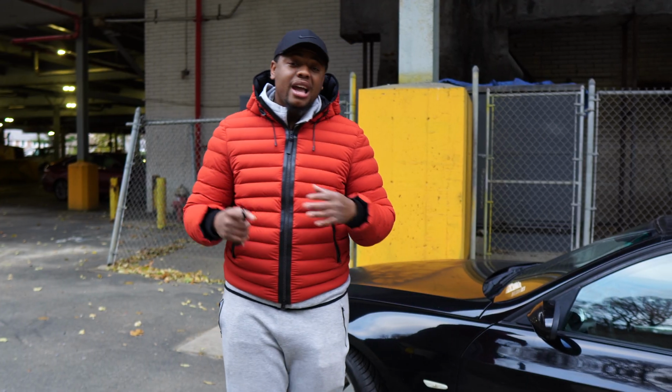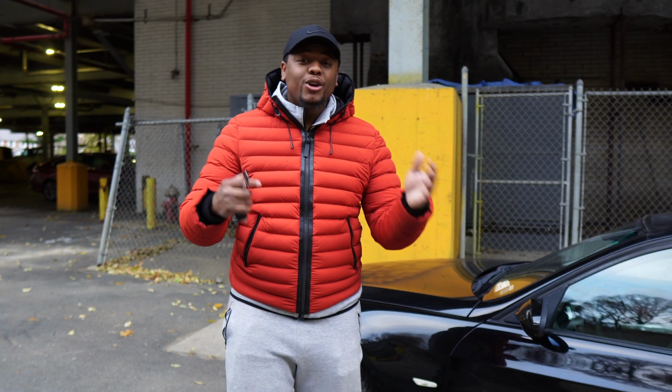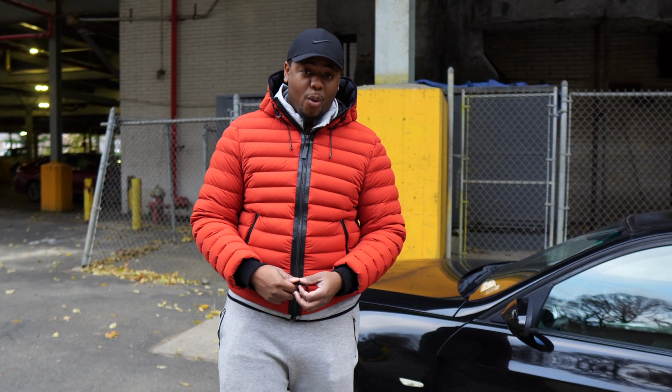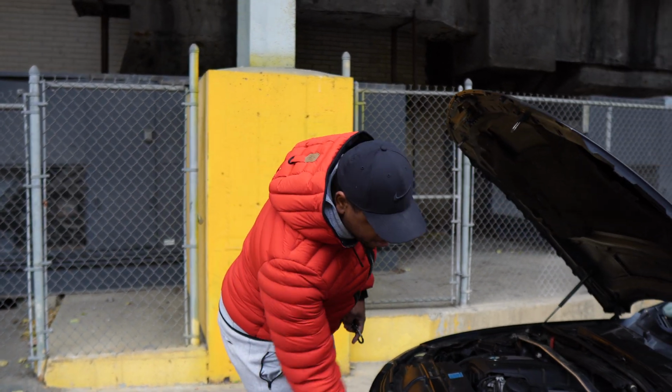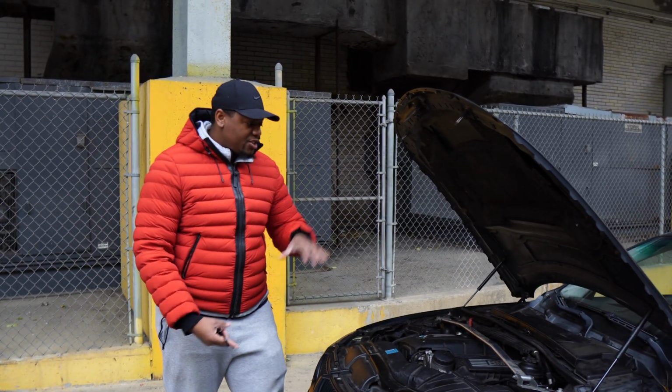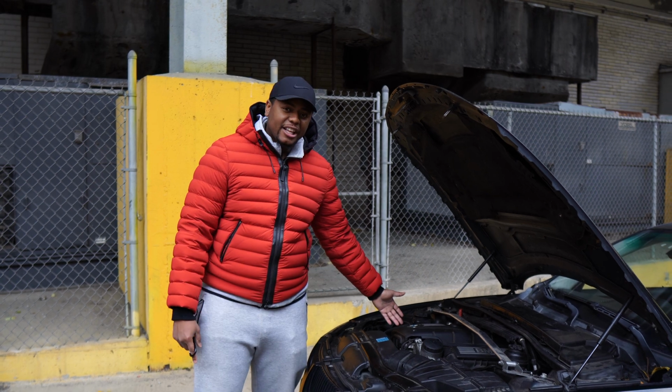So you guys got to look at the condition of this car. Now I'm gonna get into what's wrong with it. Stuff I mentioned earlier, obviously the hood, headlights, bumper, a lot of that stuff's got to be changed. Now under the hood, it just needs a good engine cleaner.